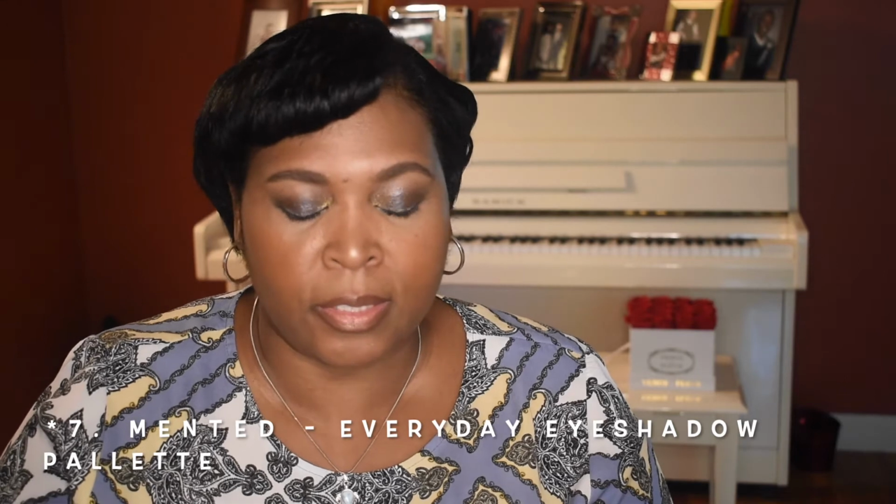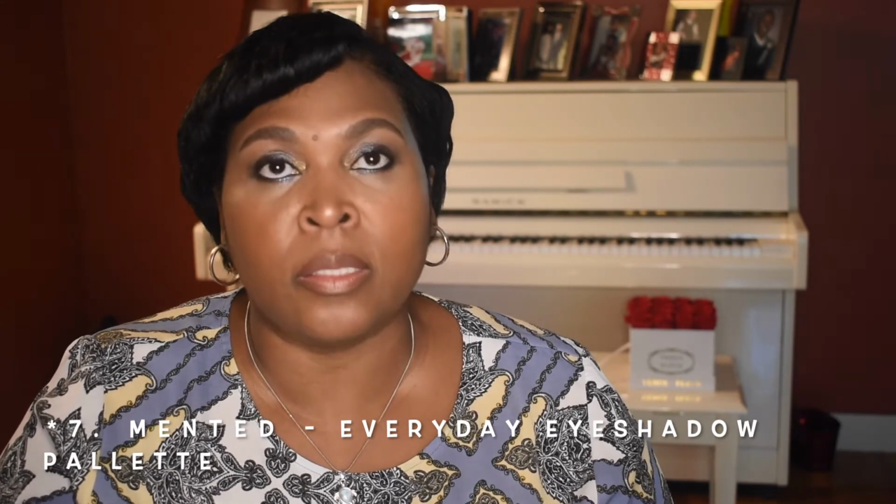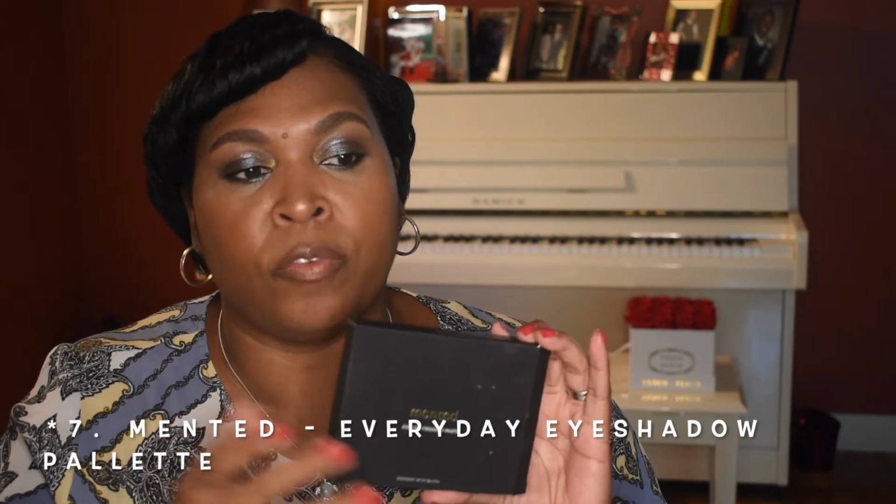Number 6 is from Tinted Cosmetics. I know most of you guys know about Tinted Cosmetics. I learned about them about 2 to 3 years ago, and I started buying their lipstick. And the palette, every time I wanted to buy the palette, it always sold out. I couldn't get my hands on it. Finally, when I got my hands on it, I couldn't wait to play with it.